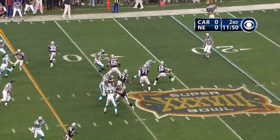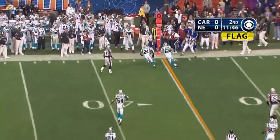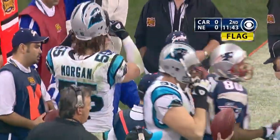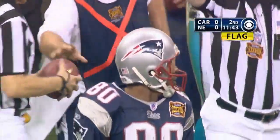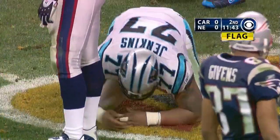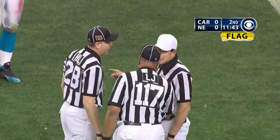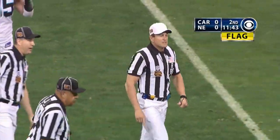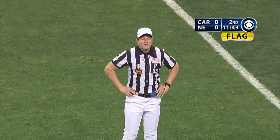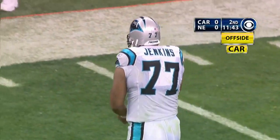A jump at the line of scrimmage, penalty marker flies. Brady steps up, pulls it down, throws outside, and it's complete and out of bounds to Troy Brown. The catch is made. Let's check the line of scrimmage. It looked like Chris Jenkins was leaping over all comers. Either he jumped offsides or he's the fastest man on the football field, or the quickest. And is grabbing his left hand as he walks toward the sideline. Offside. Defense number 77. 5-yard penalty results in a first down.